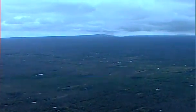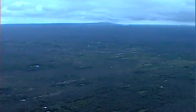How high are we going to go? Maybe the highest we'll go is 4,000 feet today.